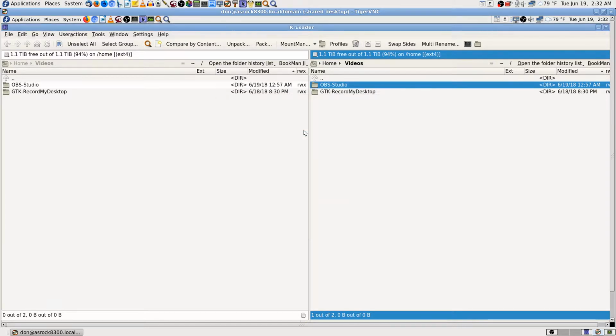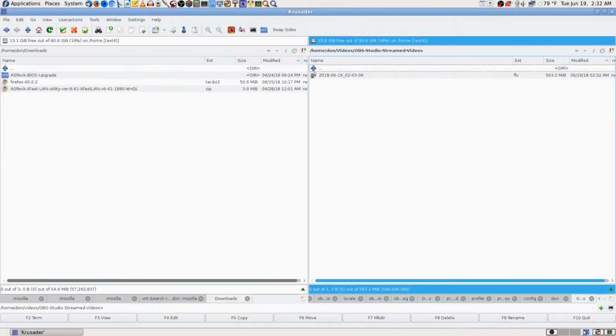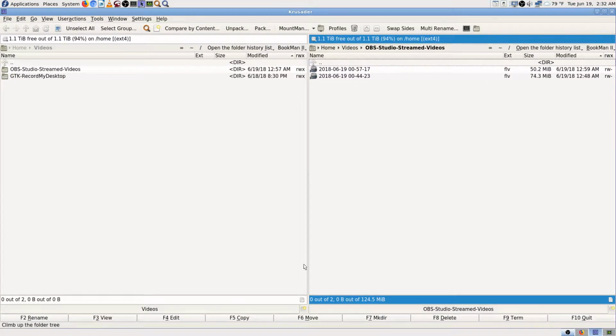Stream videos. OBS Studio streamed videos. There we go. StreamED videos. So let's go back to mine. Okay, so that should be fine there. Now let's go look in the program. I have to close, open and close the program to get it to work.